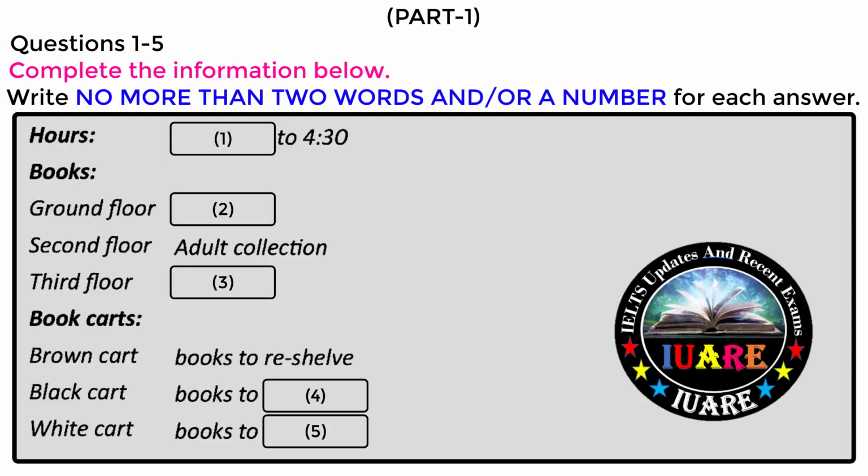Part 1. You will hear a woman and a man talking about their work at a library. First, you have some time to look at questions 1 to 5.